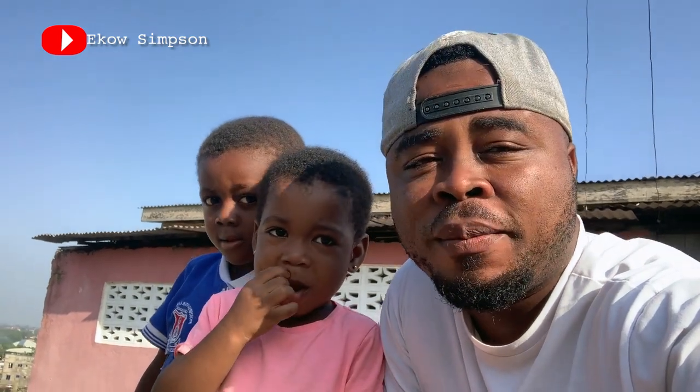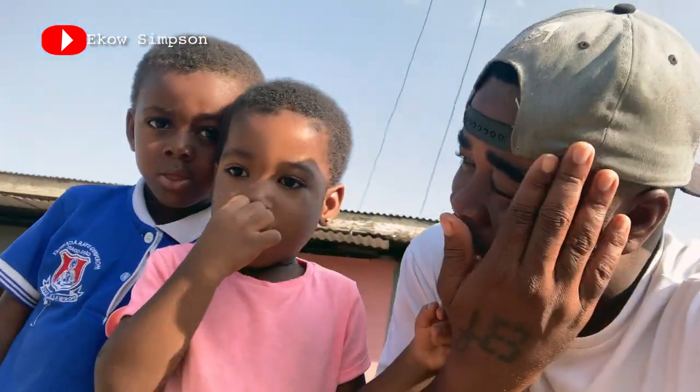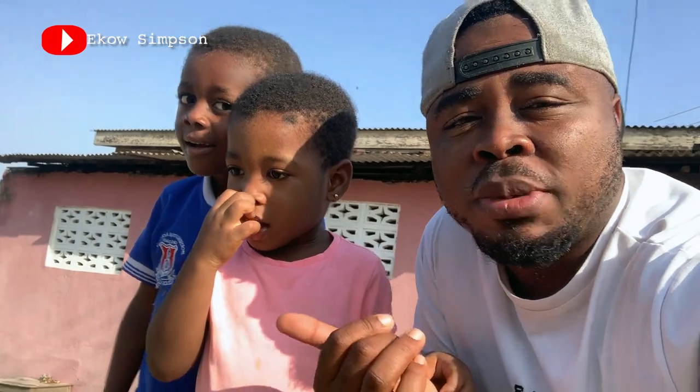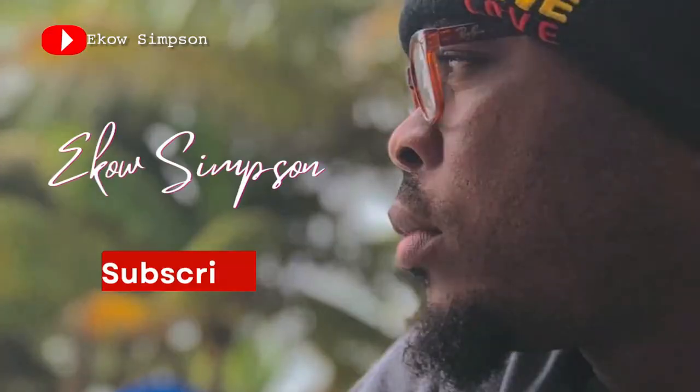We have a little farm or garden at the back of our bathhouse, and it's being championed by these two little kids right here. Today, I want to introduce you to my kids. This is Ejiba and that is Kojo. Let's go.